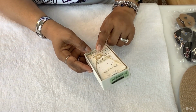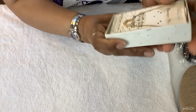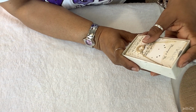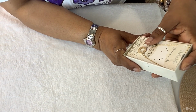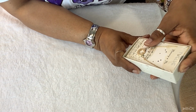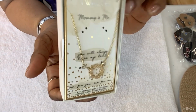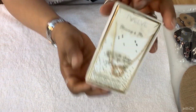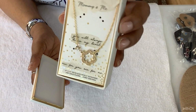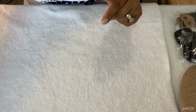Unc just marked this to $5 because it's missing a necklace. I didn't realize that. And it says 14 and 16 inch necklaces with 3-inch extenders, 14 karat gold plated, and cubic zirconia. So this could be $5. That's nice though. I like it. Has that sparkle to it.